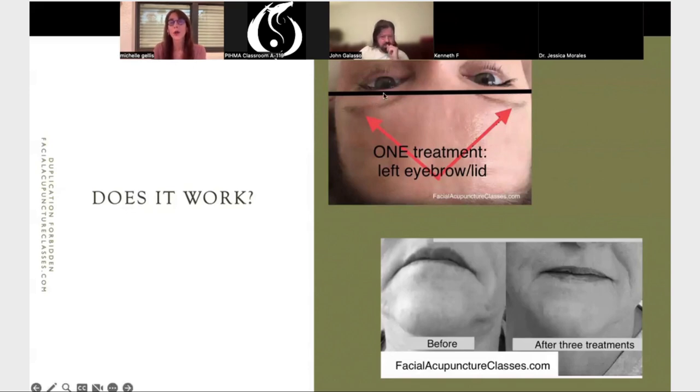And I treated just one side. So I did my protocol. I treated her eyebrow, forehead, some scalp points, and I left the needles in for about 20 minutes. I came in and took the needles out and snapped a picture. Then I handed the mirror to her while she was lying down and she looked horrified. I said, what's the matter? She goes, I can't go home like this. I'm all crooked. Because one half of her lid and brow was completely lifted. So I treated the other side, and she came to see me for cosmetic acupuncture for the next 12 years or so.